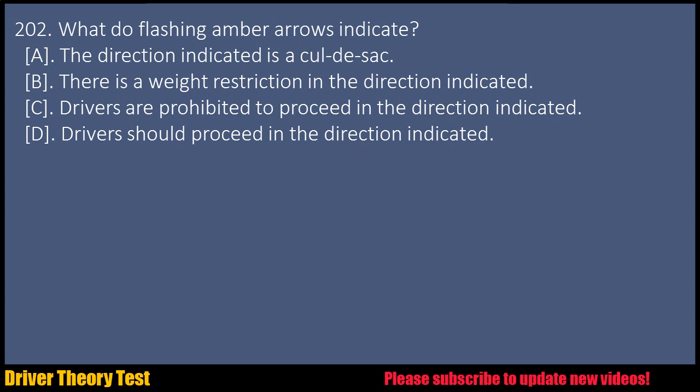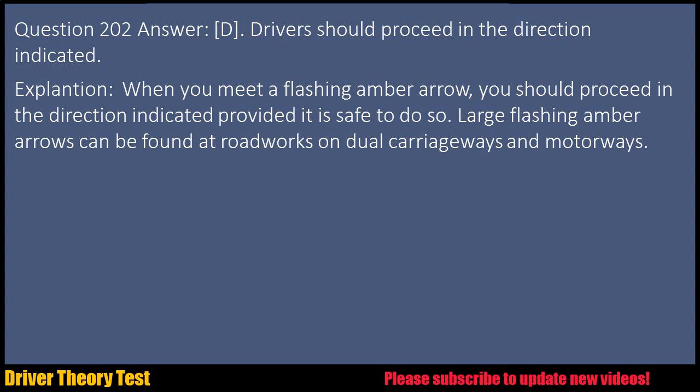Question 202. What do flashing amber arrows indicate? A. The direction indicated is a cul-de-sac. B. There is a weight restriction in the direction indicated. C. Drivers are prohibited to proceed in the direction indicated. D. Drivers should proceed in the direction indicated. Question 202. Answer: D. Drivers should proceed in the direction indicated. Explanation: when you meet a flashing amber arrow, you should proceed in the direction indicated provided it is safe to do so. Large flashing amber arrows can be found at roadworks on dual carriageways and motorways.